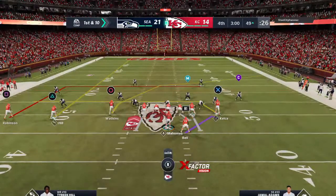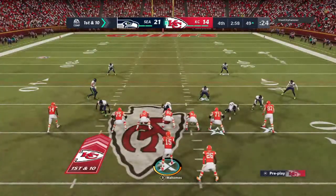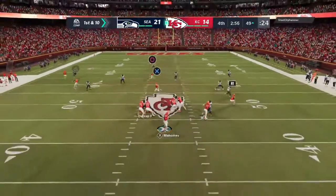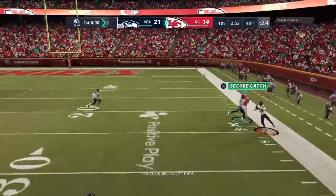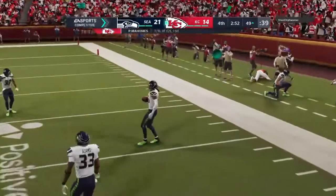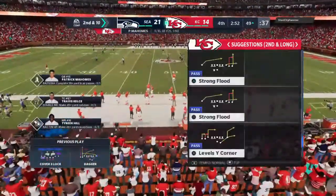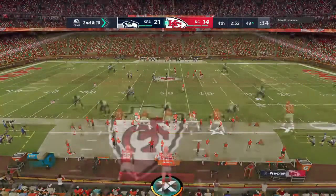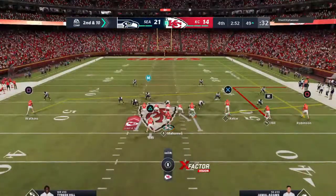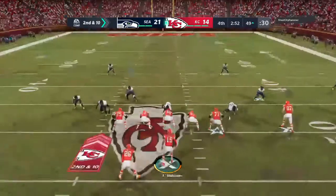Successful. Now they look to pay it off on first down. Working from the gun, Mahomes. All right, now. Maybe. And this has been intercepted. If he could have gotten the feet in, he didn't. So it's incomplete. Didn't get the interception. Ooh, what is going on, man? An incomplete pass on first down. That leads to a second and 10.